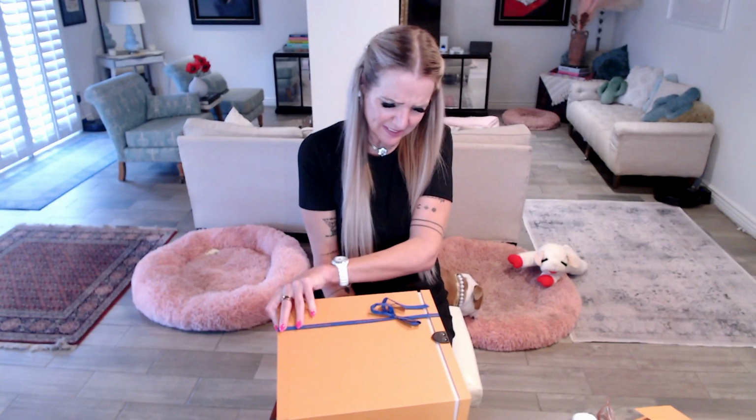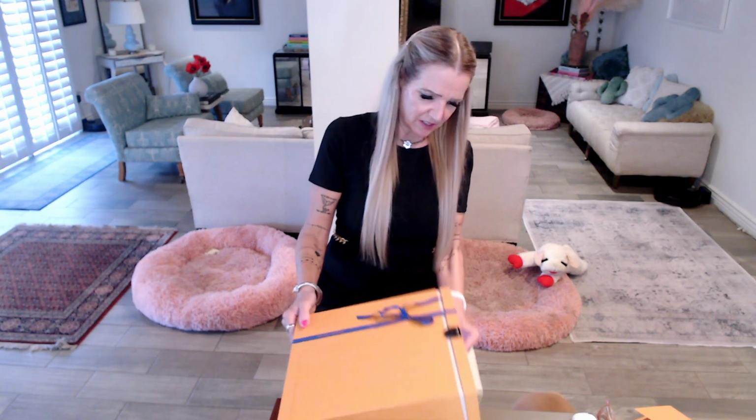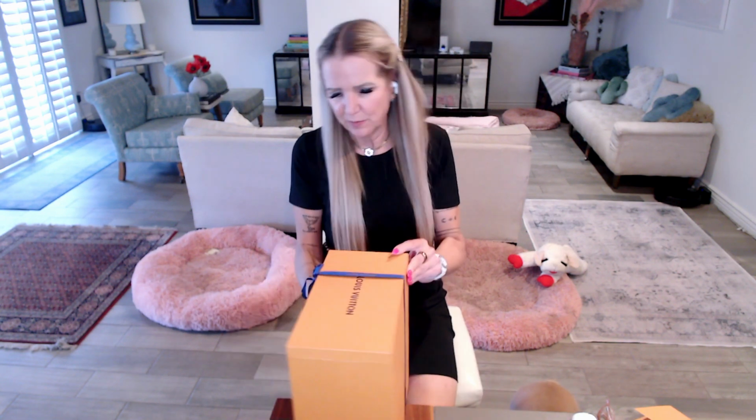I would say they probably could have done a better job on this ribbon. First of all, I don't like the skinny ribbon as much as the bigger ribbon, and the once around instead of the twice around is a little lame. Also not the best looking bow, but it was shipped here. So I guess beggars can't be choosers.